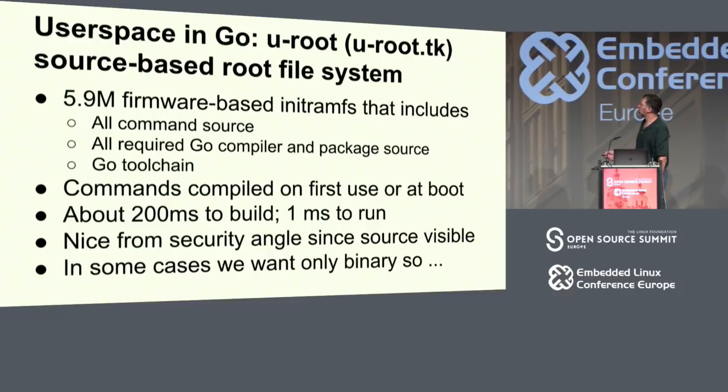So all our commands are written in Go, and this is mode one for u-root. In fact, when we build an initramfs, it includes the Go toolchain, all the packages needed to build all the commands, and all the command source. When you boot and commands start running, they're dynamically compiled. It typically takes about 200 milliseconds to build a command like bin date. Since we're putting this in a RAMFS, after that, it's essentially instantaneous to run. The security guys really like this because you bring a machine up and all the source is visible, and we bring along everything that's needed. But it's a 5.9 meg initramfs, even LZMA compressed. So sometimes there just is not enough room.